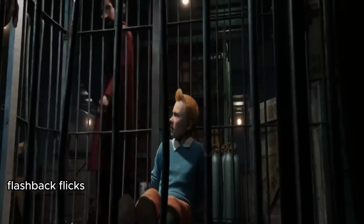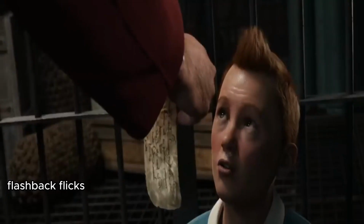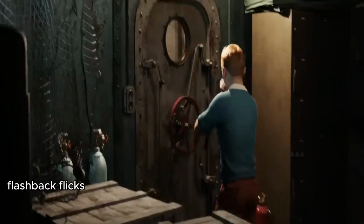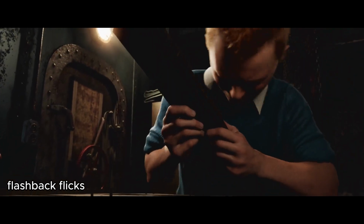On board, Sakharine searches Tintin for the unicorn's note but finds nothing. He orders his men to torture Tintin until he reveals the note's location. Snowy manages to free Tintin, and together they plan an escape. Tintin prepares a trap to delay Sakharine's men and climbs out of a window, making his way to the room above.